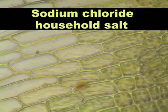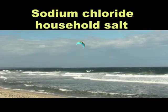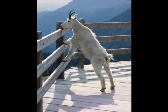All living things contain salty water, which is necessary for their living processes. The main salt is also dominant in the sea and is called sodium chloride. Most animals, including us, have a taste for it, although too much causes harm.